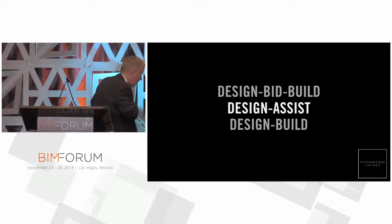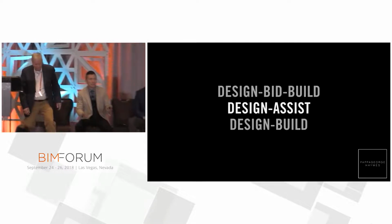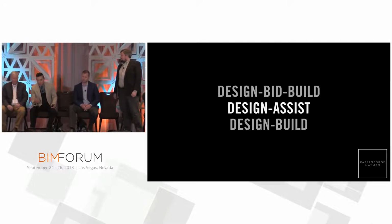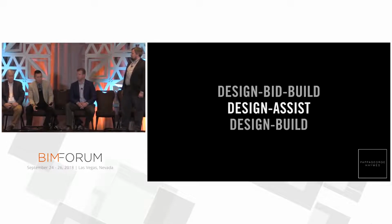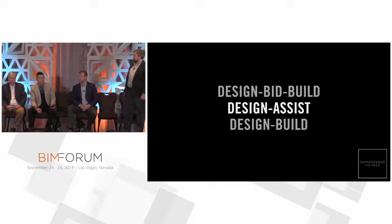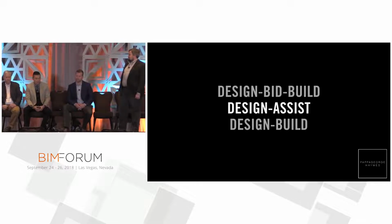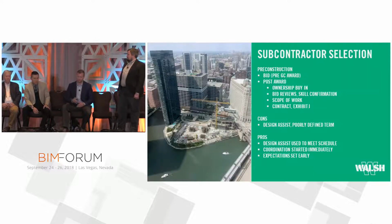So, 3 approaches: design-bid-build, design assist, and design-build. Design assist is theoretically the middle happy ground, which the owner decided to go with. The one problem we faced was the accountability for the engineers' handoff of their delivery to the subs, which we'll talk about further on. Thanks.